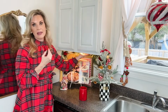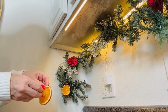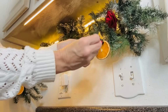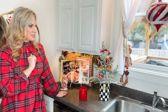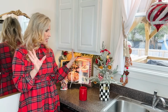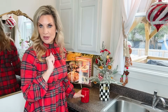Now, underneath all of the counters, I added these little inexpensive Amazon lights. It brings such a mood into my kitchen. I absolutely love it. And so I added in just a couple of little oranges, and some of those little foam roses from Amazon to give it a little bit of a Christmas touch. But because I didn't attach the garland with super heavy duty attachments, I just wanted to keep it very light and simple. So let me show you one more little space in my kitchen that's kind of cute.